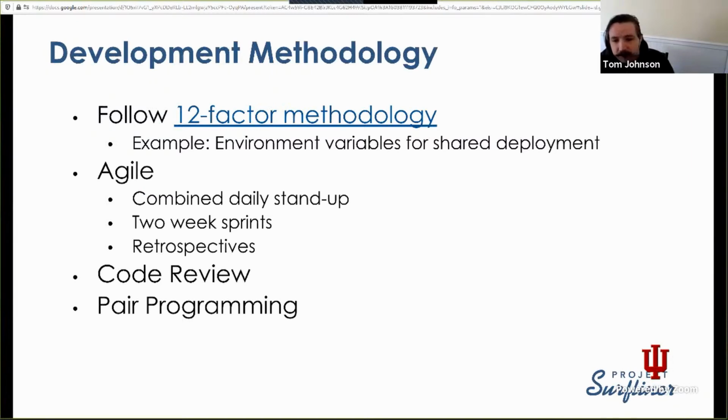12-factor really means clean separation between the application and its environment. So environments vary, again, across deployment stage, production, and between campuses, and one of the strong opinions that we have is that we should be able to deploy our applications anywhere.